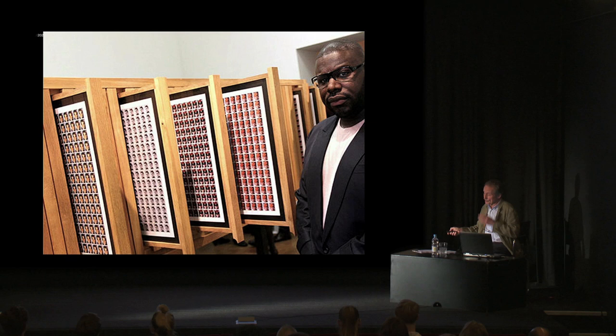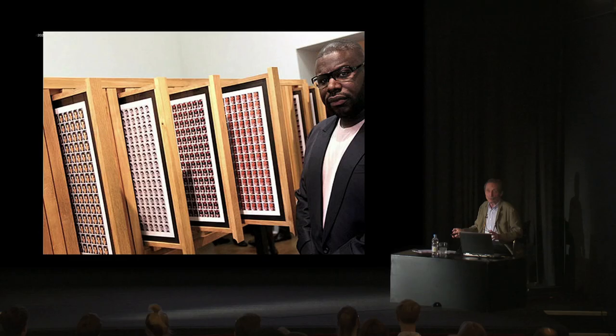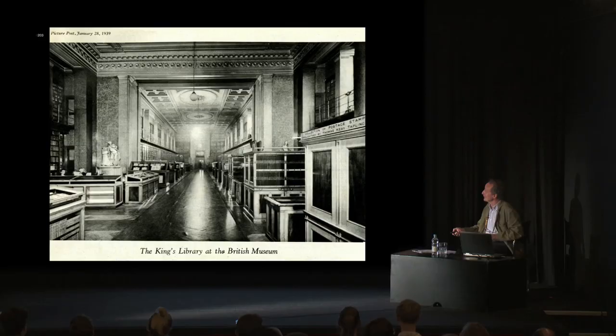Another artist I worked with much more recently, this is Steve McQueen. Now, he came to me with somebody from his gallery, Thomas Dane, and said, oh, I want to make a book with the stamps of all the soldiers who were killed in the Iraq War, because he was the official war artist. So I said, okay, and I said, well, do you really want a book? You know that in the so-called King's Library in the British Museum, they have stamps where you pull them out on a slide. I said, couldn't you do it like that? He said, great idea, man. So that was how this emerged.